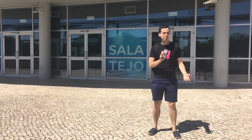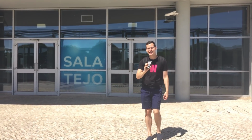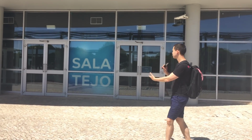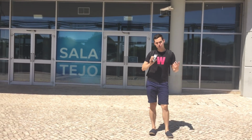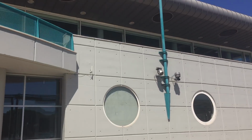Now, of course, many of you are members of the Eurovision press corps, and you're wondering where you will actually work, and so that brings us to the Sala Tejo. Tejo is how they say Tagus, as in Tagus, a river. This is a room attached, or rather inside the arena. Plenty of space to set up computers for a few thousand journalists to report on all the action.